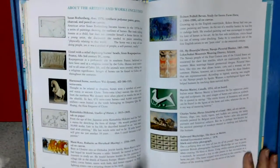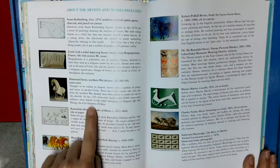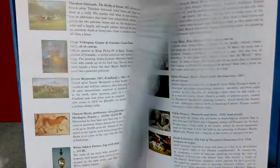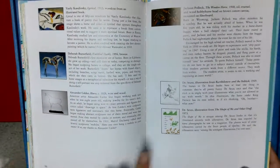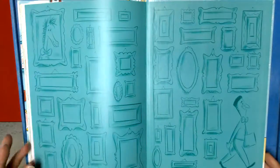The end. And in the back of this storybook, there's information about each of the artworks and the artists who created them. And then, of course, those last two pages were some horse artwork by Dr. Seuss. There's the Dr. Seuss artwork. The end.